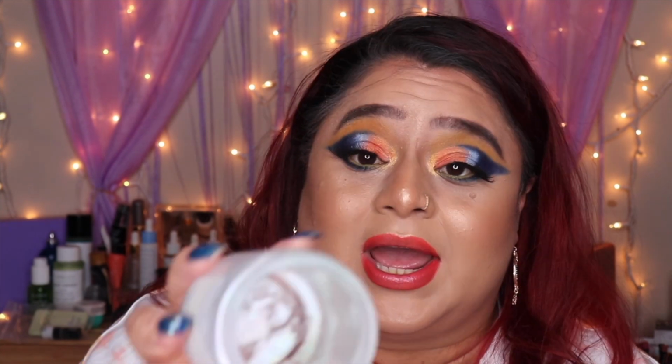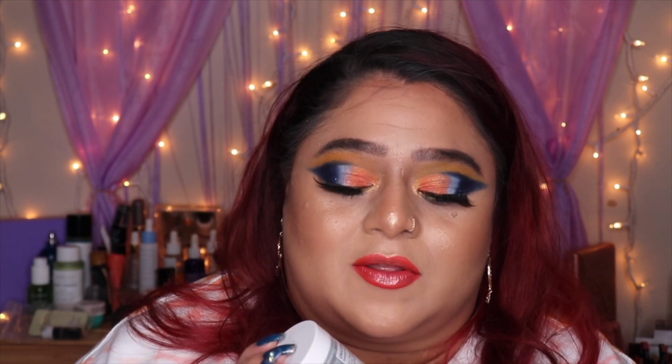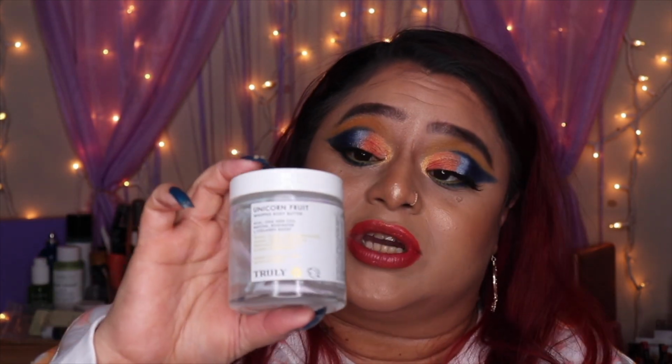It's so cute. But yeah, it is empty now obviously because I used it up, but it is one of my favorite body butters, so I will definitely repurchase this later on. I don't have another body butter right now that I'm working on, but I just can't purchase it yet. I do want to get another one. I love this stuff so much. I would recommend it if you have very dry skin like me.